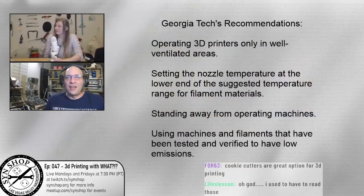I think they were like, here, we're going to throw all this stuff in there, in a lab setting, with perfect conditions and a meter right up next to it, this is what we're getting. Yeah, exactly. Now, they did have some recommendations.